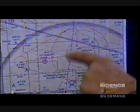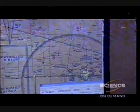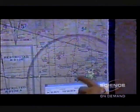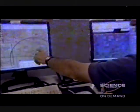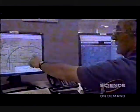The safe standoff distances are 5 miles in radius around the projected landing point of the payload, and we make sure that there are no populated areas within that area. A set of statistics is run that tells us what the probabilities are of actually injuring someone on the ground. And those probabilities have to be extremely low, on the order of 1 in a million, before we're allowed to bring one of these systems down.